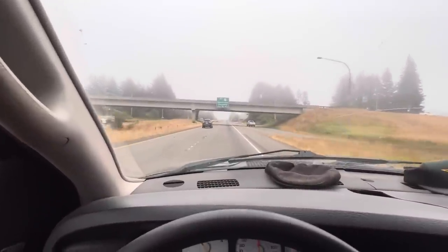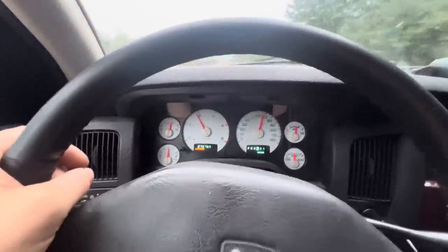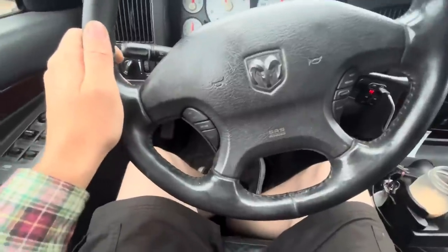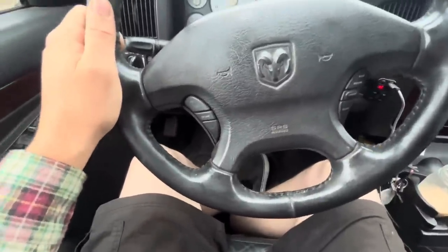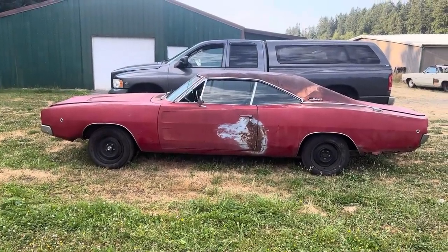Yes, it's a 68 Charger. Yes, I forgot I can go 60 now. And yes, I'm wearing short pants because it's going to be hot. No, not this one.